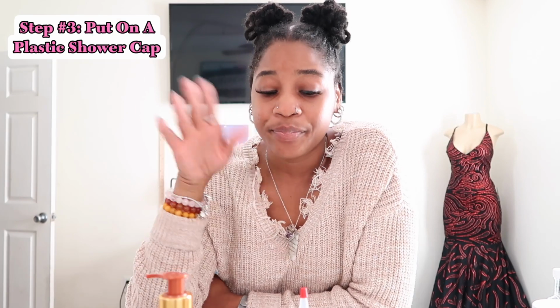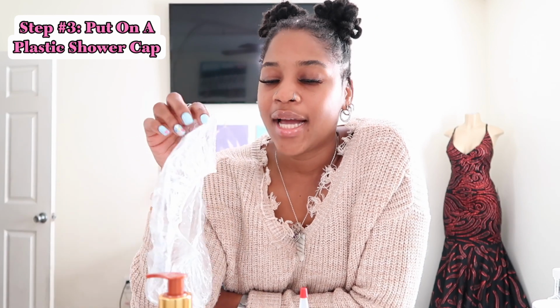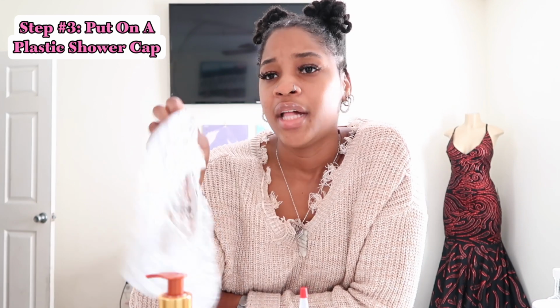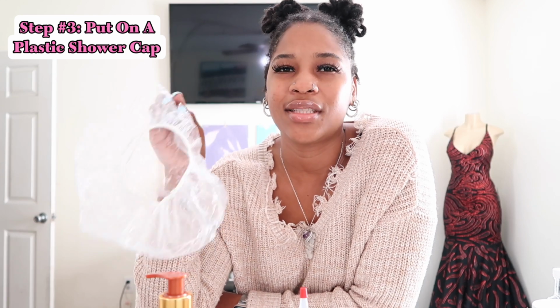Once you got that done, next thing you want to do is get you one of these. It's a shower cap. You can get these from Amazon. I personally got these from my beauty supply store. I think I got like a 100 pack for like $5 or less, so they don't cost that much. Try to get you a shower cap, get you a few packs. I don't reuse the same one over again. Once I use it, I throw it in a garbage can because all that oil is just going to sit in here.